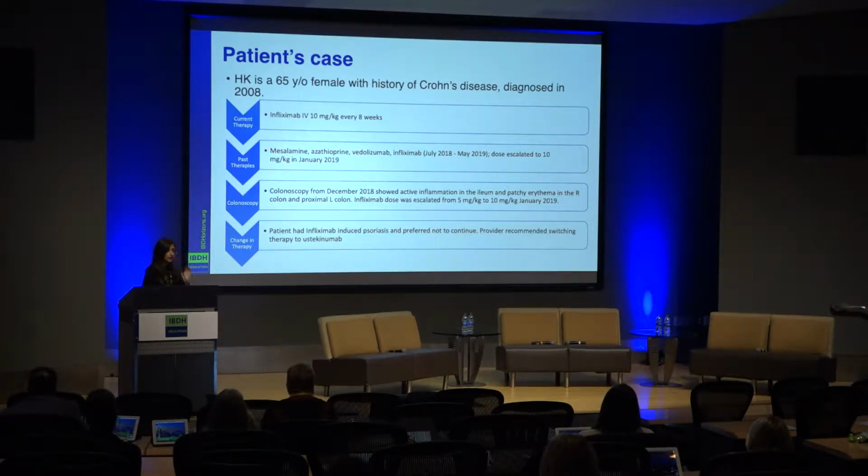10 mg per kg because it showed active inflammation in the ileum and patchy erythema in the right colon and proximal left colon. And then for the follow-up, when the patient followed up in clinic, the patient actually had infliximab-induced psoriasis and preferred not to continue the therapy, and the provider at that point recommended switching medication to ustekinumab or Stelara.